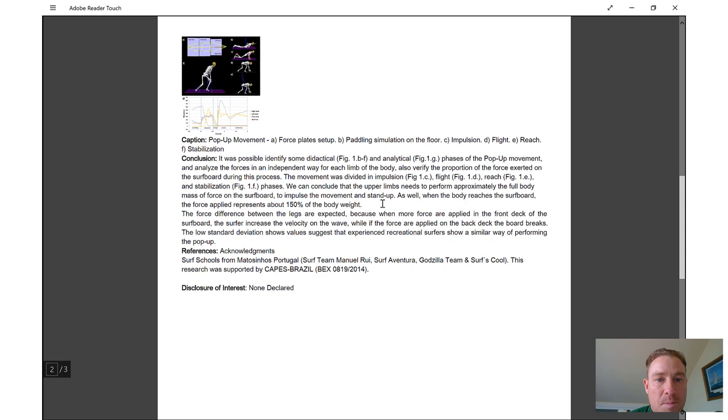What they did was analyze the kinetic movement of the pop-up with force plates. So again, all dry land based, but they did find that the body reaches a force representing about 150% of the body weight. On those other studies that I showed, they were finding something similar in terms of the percentage of body weight when they press down. It ends up being about 150 to 160% of their body weight being applied. Less so for women. That's what we found in the last one.